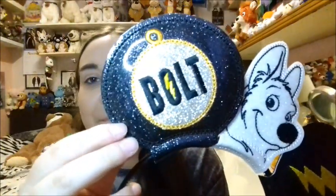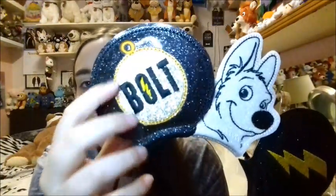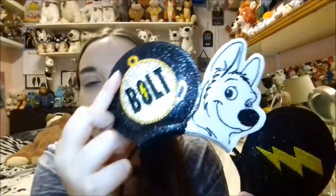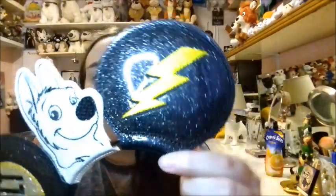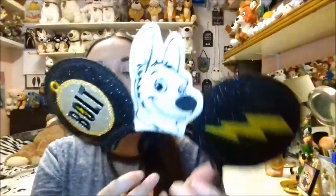So on this side we have Bolt with the lightning, in the shape of a keychain, and then we have Bolt, and then on the other side just his lightning bolt strike, and on the back is Penny. And these are so comfortable to wear as well, and they're very bendy. So I love these so much. I'm very pleased with these.